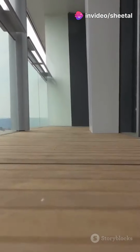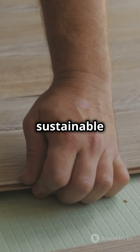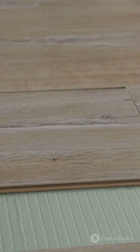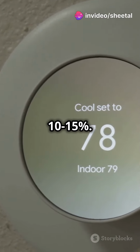Thinking about new floors? Go for bamboo or reclaimed wood. They're sustainable and look amazing. Now, consider installing a smart thermostat. It learns your schedule and can cut your energy bill by 10 to 15%.